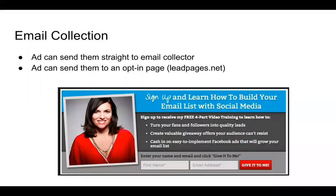But so your ad or your Facebook post, you can send them straight to an email collector like MailChimp. So that's what I did with my first freemium, which is my clean eating group. I just said, sign up here. And so it sends them to a MailChimp page. They enter their name and email. And within MailChimp, I had already set up an automatic response email. So that's one way of doing it.